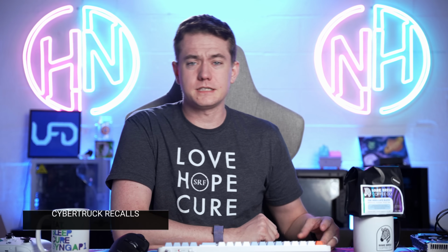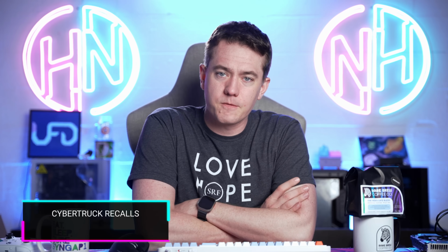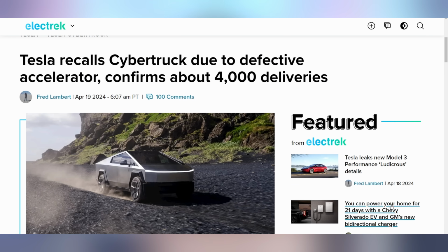We're going to start off today talking about the Tesla news that went around, which is that they had to recall every single Cybertruck because the accelerator pedal, when you pressed it down, could slip off and get stuck underneath the footwell. Yes, this massive $100,000 vehicle did not have its accelerator pedal fixed appropriately. So they're doing that now.